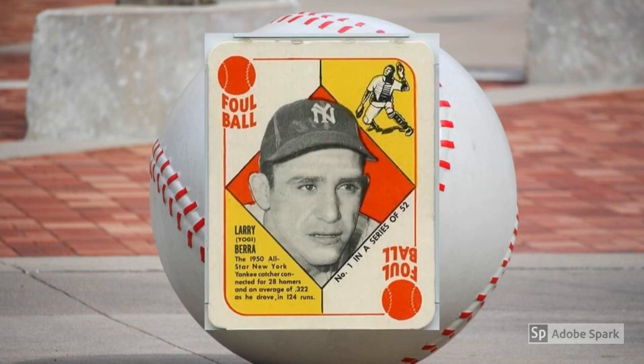1951 Topps Redback Yogi Berra, number 1. The year this card was issued, Berra won the first of 3 American League MVP awards, with the others coming in 1954 and 1955. The Redbacks, though more common, have always been more appealing to collectors for their superior star power, and Yogi leads the charge among the all-time greats. He lines up here at $115 in PSA 7.